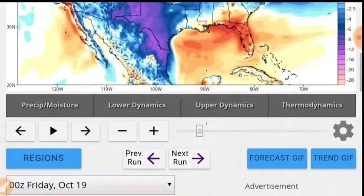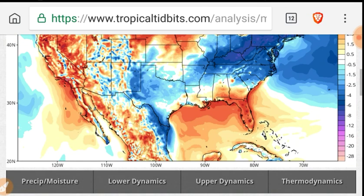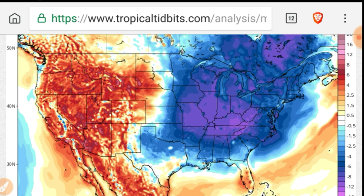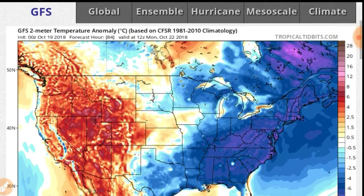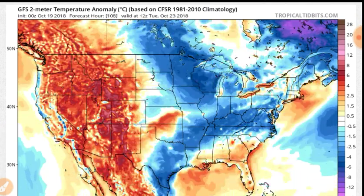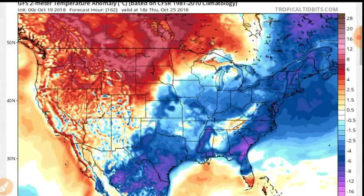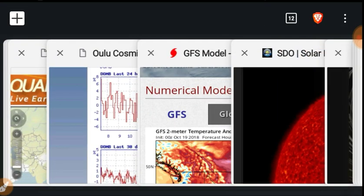Check it out. Let's play this through. More cold coming in on the October 22nd to the Northeast. Half the country is going to be 12 degrees below average. Let's move on.